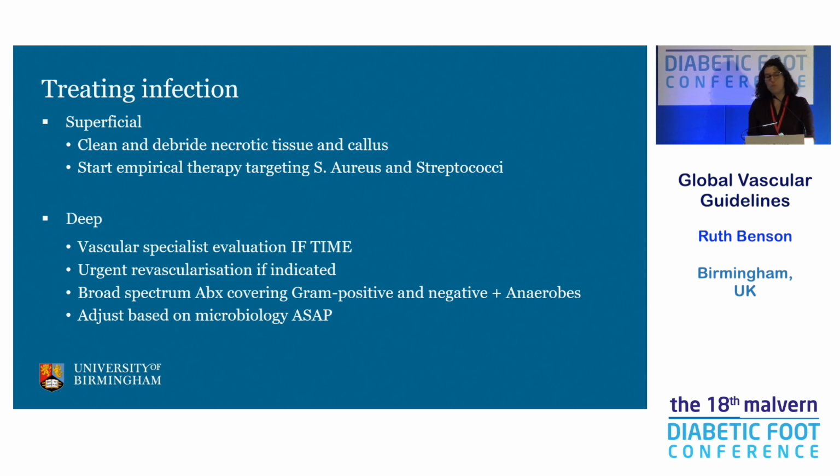So if a patient is very poorly and unwell, then it is quite reasonable to offer them emergency pus draining, emergency amputation, emergency debridement in that setting for life saving as well as salvage. Broad spectrum antibiotics covering gram-positive and negative, but also anaerobes, and that's for some of our gas-forming microorganisms as well, and then adjusting our microbiology based on results as soon as possible.